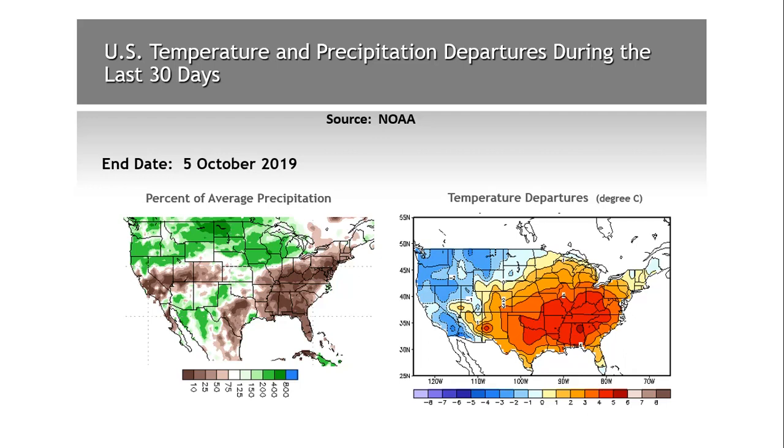The image on the right shows temperature departures in degrees Celsius, and you see the orange and red shadings. Those indicate above normal temperatures. 4 degrees Celsius above normal is the brightest red coloring, from the Ohio River Valley back to southern Missouri, southern Illinois, Arkansas, into parts of Oklahoma and northeastern Texas, all the way down through parts of Mississippi, Alabama, western Virginia, western North and South Carolina, basically into northern Georgia. So it's been above normal and drier than normal across the eastern U.S.